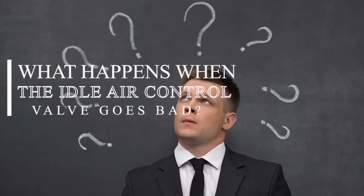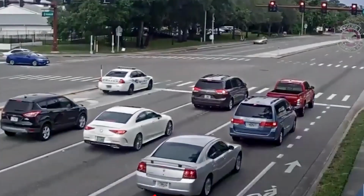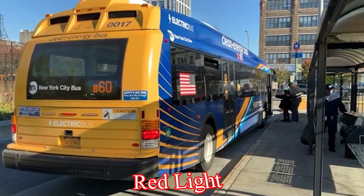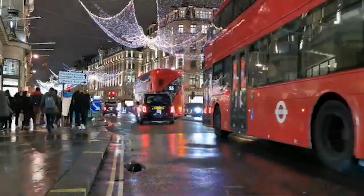What happens when the idle air control valve goes bad? Your car idles when it is turned on but not moving. For instance, when you are waiting at a red light or parked by the roadside and waiting for your passenger to hop on the car for you to drive off.